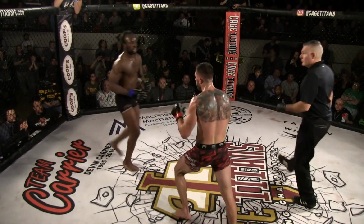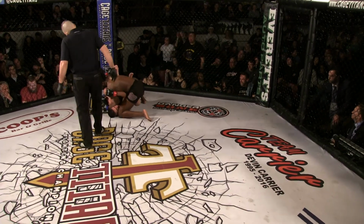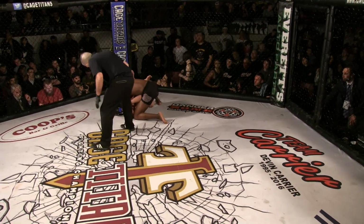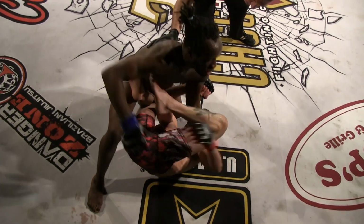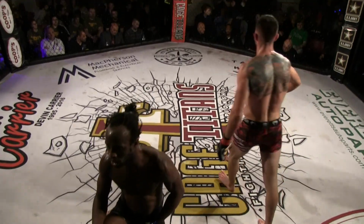Now these guys are going toe-to-toe. And Mpofu hears the bell. He heard the slap, and he went in for the takedown. Very intelligent.